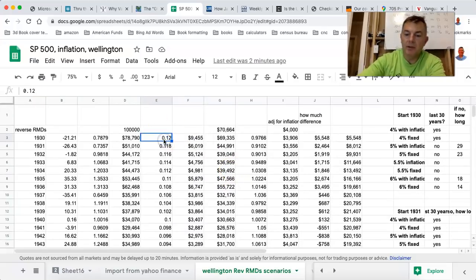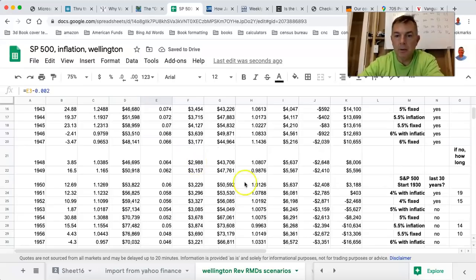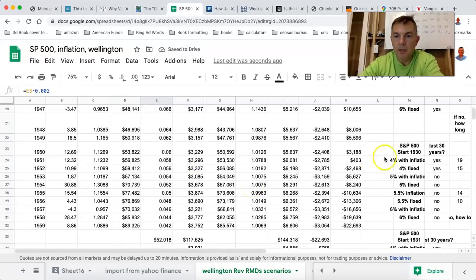If we go back to 0.10, this is why I think 0.10 is probably the most efficient. We go down here, where we sit right here, 6,198. We're still taking 3,327. So it's a little bit more. It's about half what we're taking out with a 4% rule. But we're 22 years into retirement. A good amount of us aren't going to live 22 years into retirement, and we still have 56,000 in the portfolio.